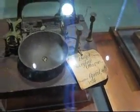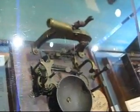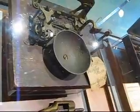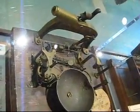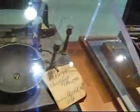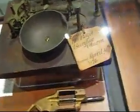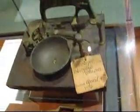Here's a Whitney revolver, the patent model, and here's a Boyd burglar alarm. Very interesting piece of what we call firearms curiosa. It has a little gun, and when the wire is tripped, it fires. Looks like it rings a bell and some other things. But it's the Boyd burglar alarm, 1876.